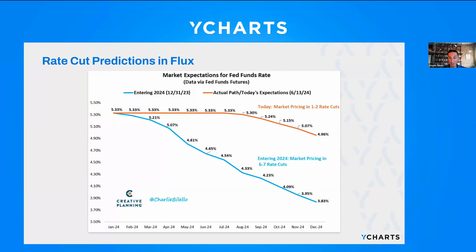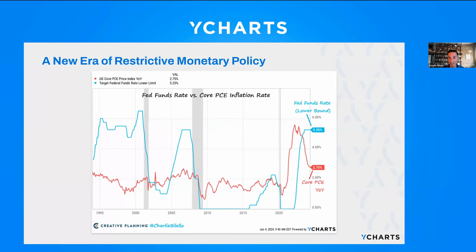You have crypto going crazy. You have meme stocks back in the news, Roaring Kitty, everyone following his every move again. It feels very much like before the Fed even started hiking interest rates. So why in the world, what's the urgency to cut rates? I don't see it. And so I'm glad they've pushed that back. And the expectation is now September.